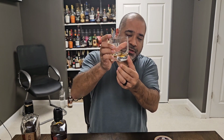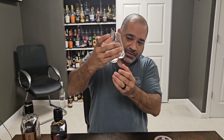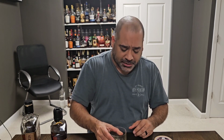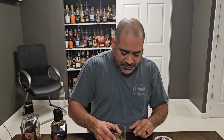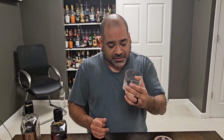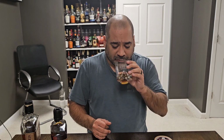I got this Knob Creek glass. It's got cool little indentations here, like a little tripod, but not the best for swirling in the glass. So kind of a faulty design on their part. Looks good aesthetically, but not good for the swirl. All right, let's see this. It's batch 2.